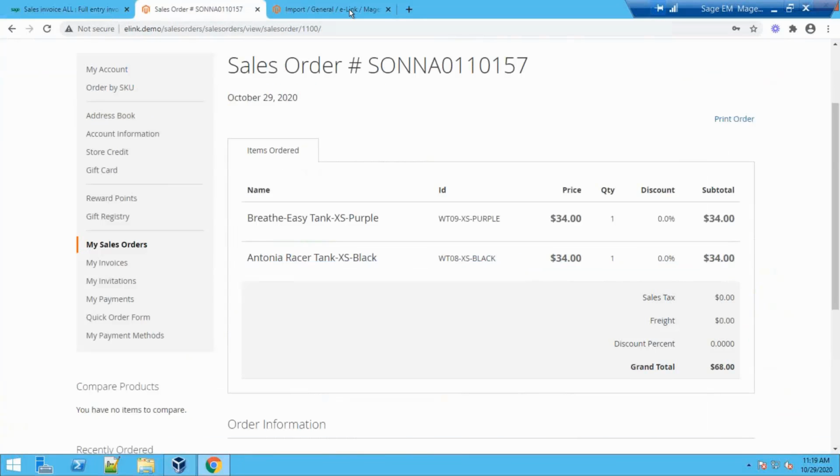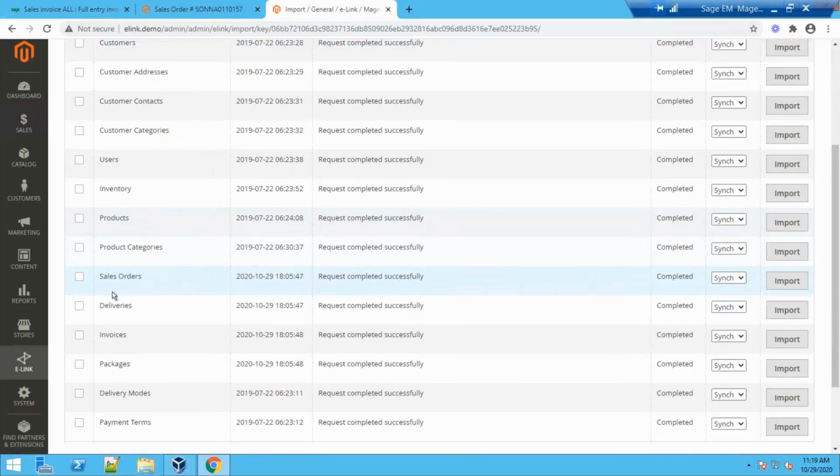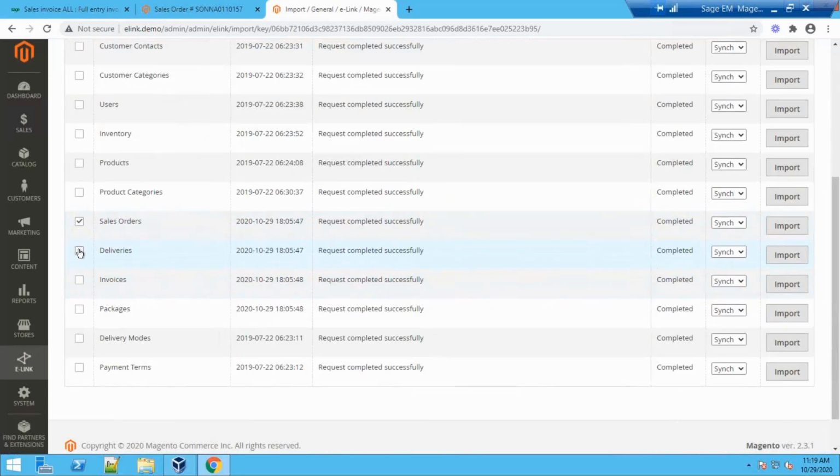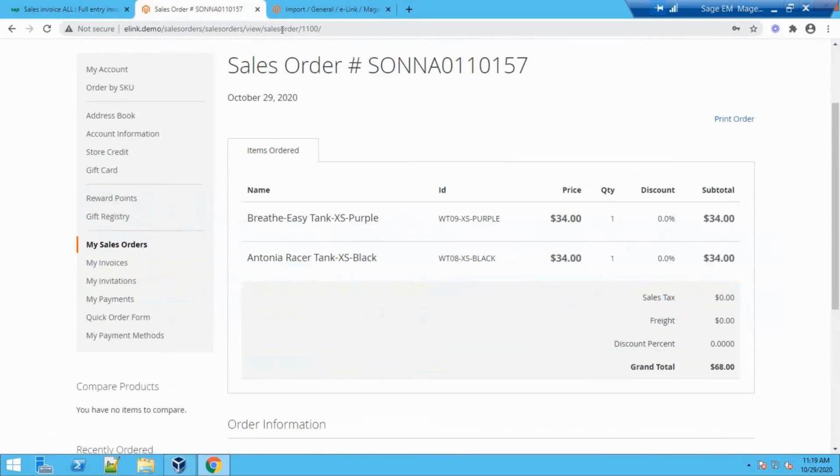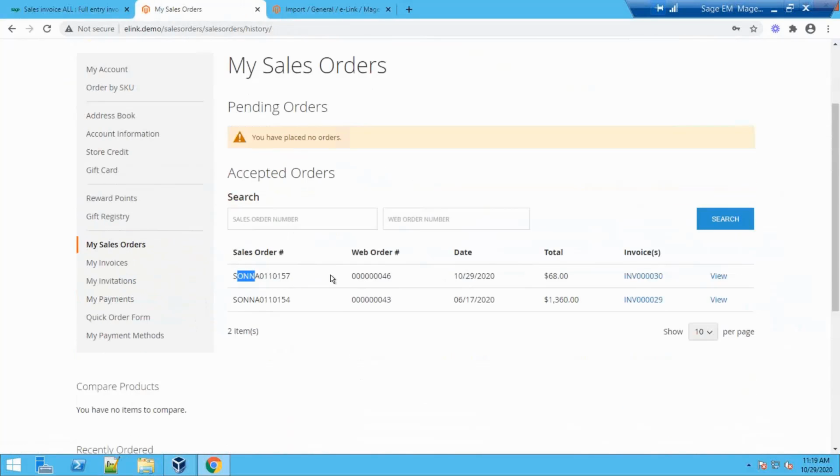So I believe my syncing is set up for every 1 to 5 minutes. I don't remember where it's at. So I'm going to go ahead and manually sync these like I discussed so that we can go ahead and get the invoice to go back to the web quickly. As soon as I come back in after running that sync, you can see now the sales order that we originally placed has an invoice number that goes with it. So this is the invoice that we just created in Sage.